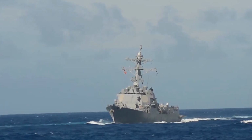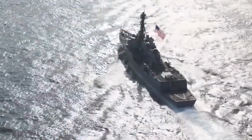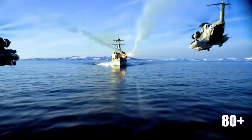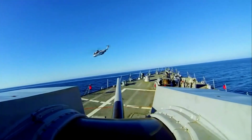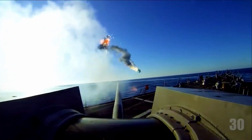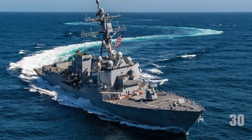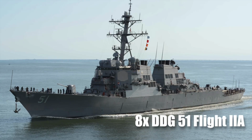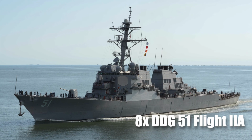Let's start with the big picture. The US Navy isn't just getting a few Flight 3 DDG-51 destroyers. They have big plans. Right now, they have more than 80 destroyers, and they're not slowing down. Over the next 15 years, they want to add at least 30 new destroyers to their fleet. This includes 22 new high-tech DDG-51 Flight 3 warships and 8 advanced DDG-51 Flight 2A destroyers.